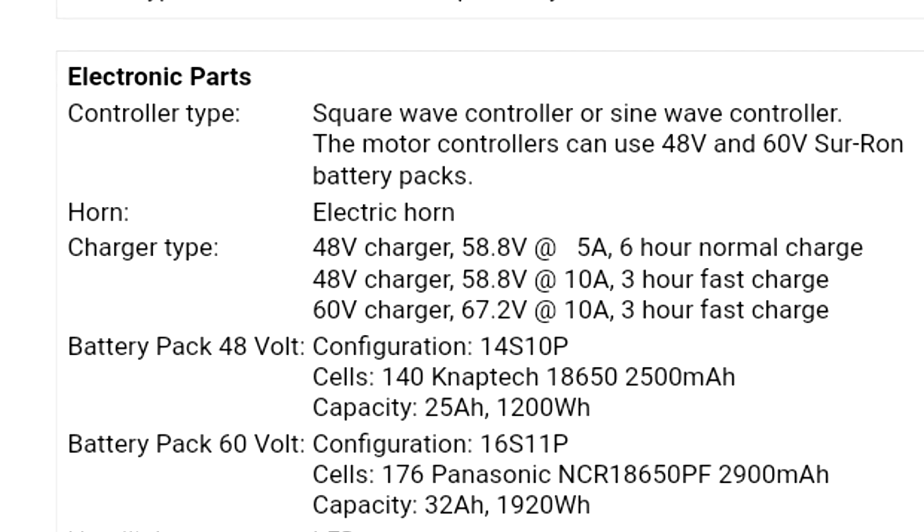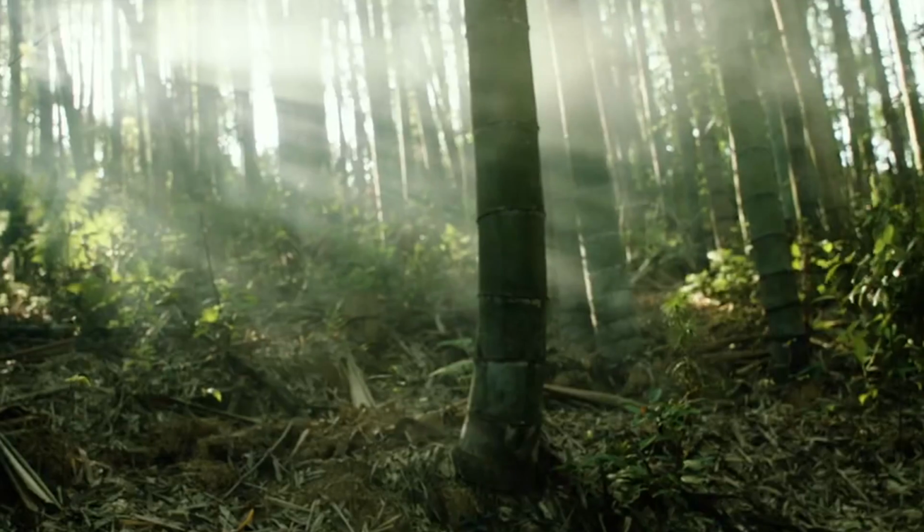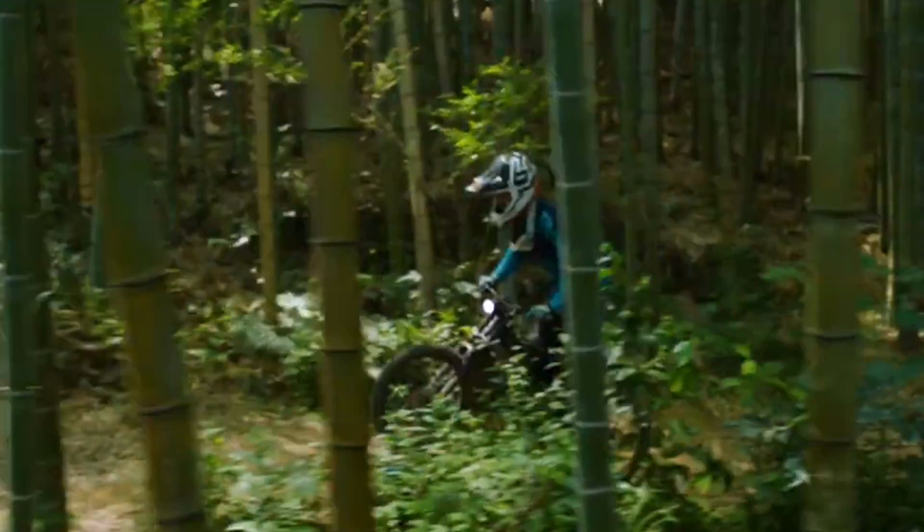Alright guys, we are on to the Sur-ron's battery pack to see how it stacks up. Looks like it also has a 3-hour charging time. It comes with a 32 amp hour 60 volt system. So in between the two bikes, there's no difference between the battery packs.